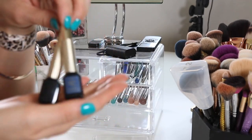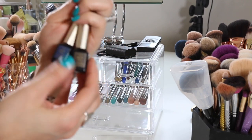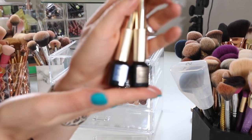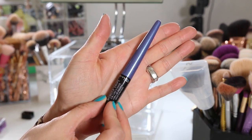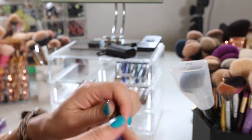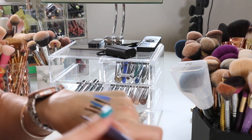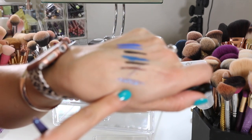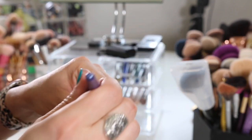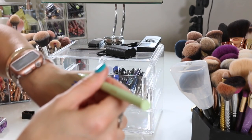So these are from L'Oreal. These are newer to the line, and I like both of those, so I'm gonna keep these. And this is another one of those Rimmel ones, and I'm, oh, this is Rimmel. The other one was Maybelline. It looks similar, but this is a really pretty purpley color. It's like an iridescent purple. I'm gonna keep that. Pixie.